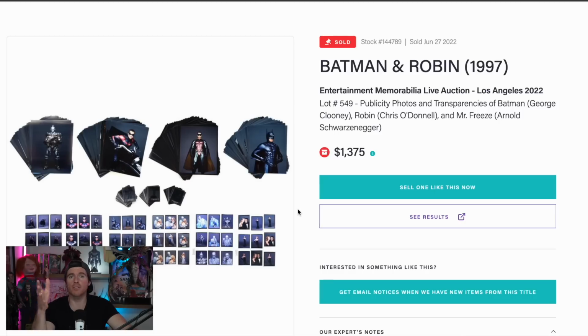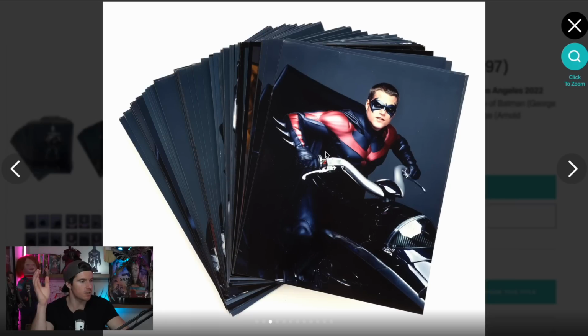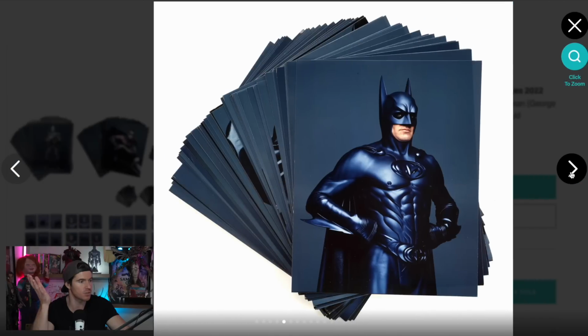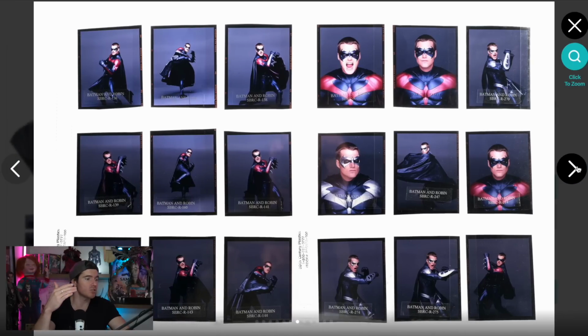Now, here's something a little bit different. Not screen used, but some high-res original publicity stills, which I think are really cool. These sold for 1,379 USD. Not bad. It also includes never before seen photos, especially of Clooney, but also Arnie in the freeze suit. You got Chris O'Donnell on the Redbird, like all this amazing stuff from Batman Forever as well in his original suit. That's a shot of Clooney I've never seen before. And look at all of these that you could have. Just super high-res original stuff, which is really cool. And you get the negatives as well, so you can scan the negatives and have super high-res versions.